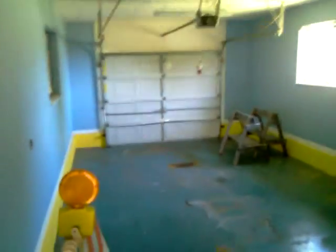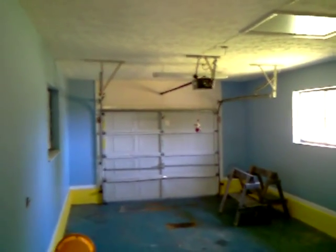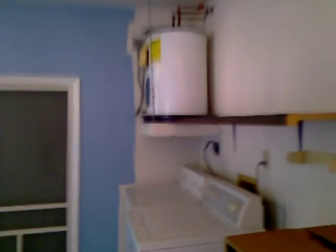While we're staying here, here's our garage. It is a one-car garage, but it's a pretty big one, as you can take a look. It runs deep. There's an electric opener. And washer and dryer out here also. Coming back in the house.